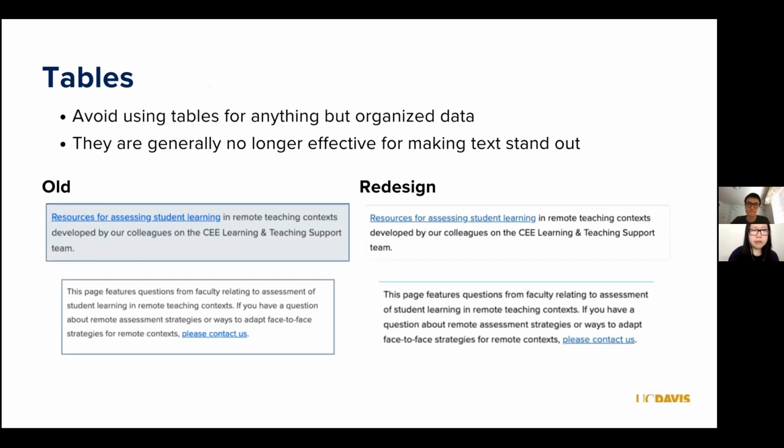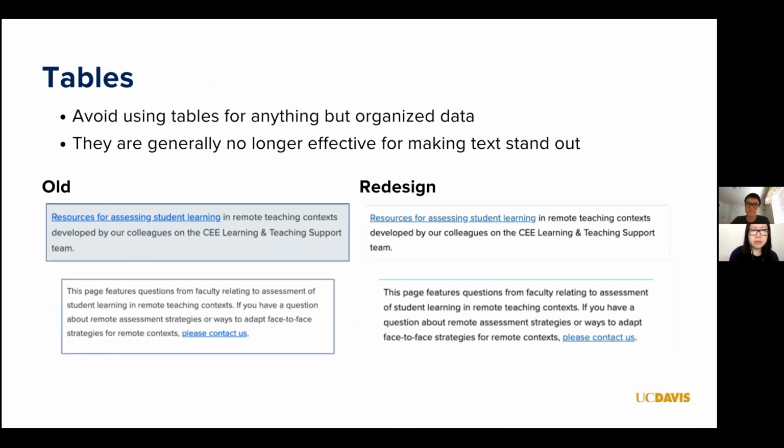Similar to block quotes, you should generally avoid using tables for anything but organized data. They're not really effective for making text stand out anymore if you were previously using tables for this case. You can see from the old layout on the left that the table helped make some sort of nice box that stands out, but the redesign has changed so that there's only a line across either the top or bottom rather than all around.